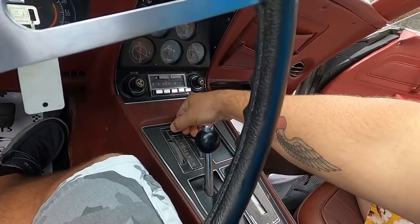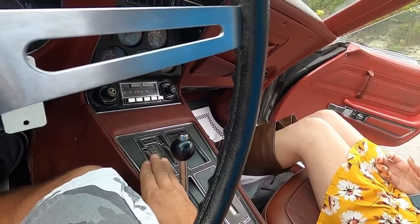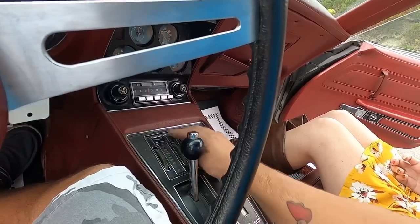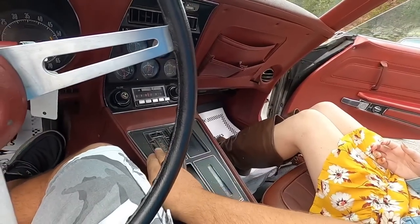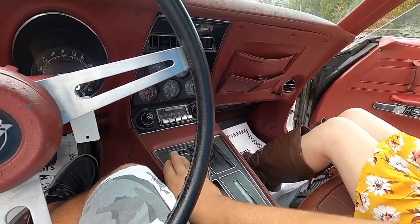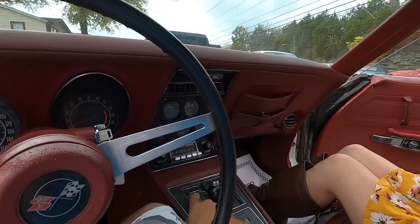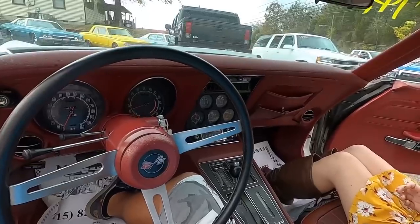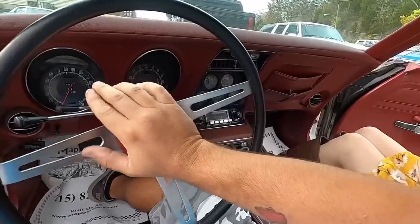Blower motor, I'm gonna cut it up and I'm gonna turn it on AC. Tell you what, it's not doing a dang thing. I don't think it's gonna work. Nothing, blower motor is out. AC is not cutting on. Horn, did you place your bets? No matter what I do, it's not honking.